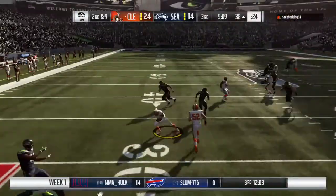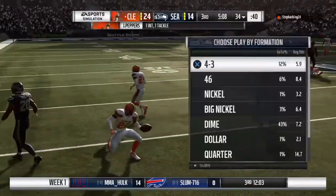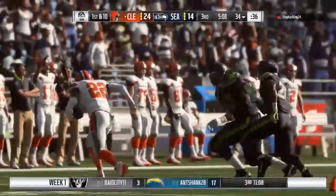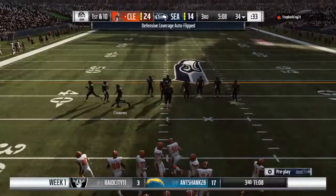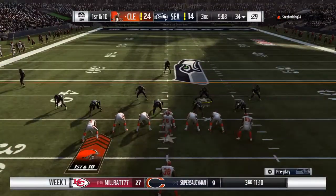He rifles one that's intercepted. Picked up by the Michigan man, Jabril Peppers. And his guys are going to take over at the 34-yard line. First possession of the third quarter, an interception, so maybe a second-half tone setter. Indeed, and not the tone they wanted to set.